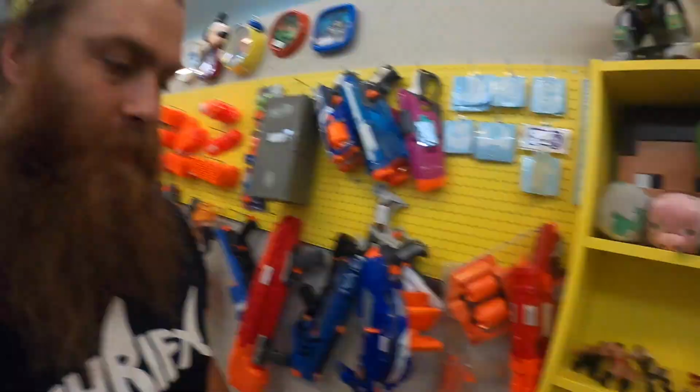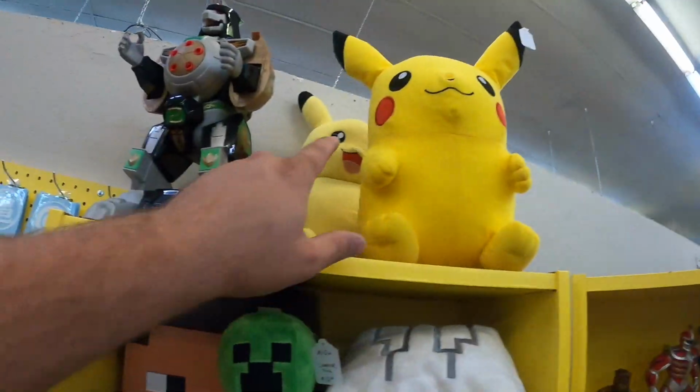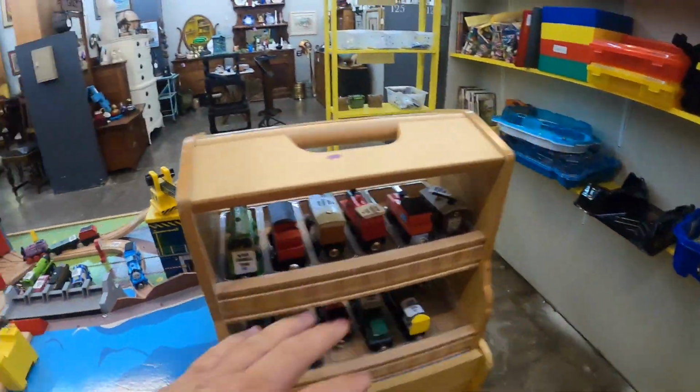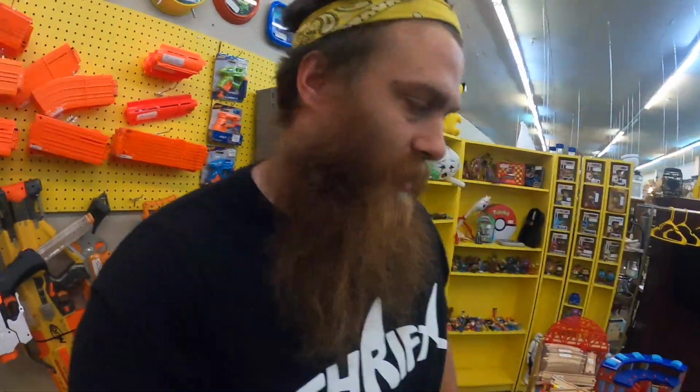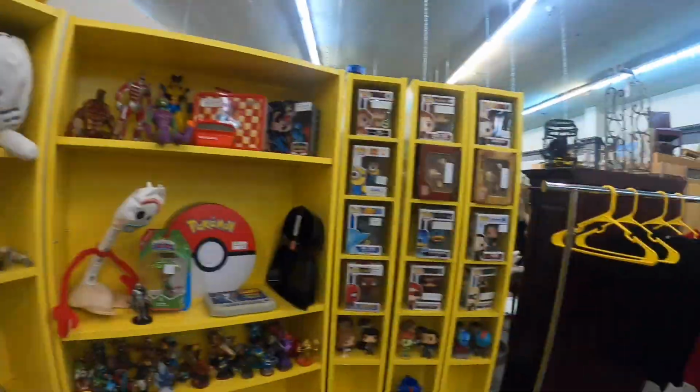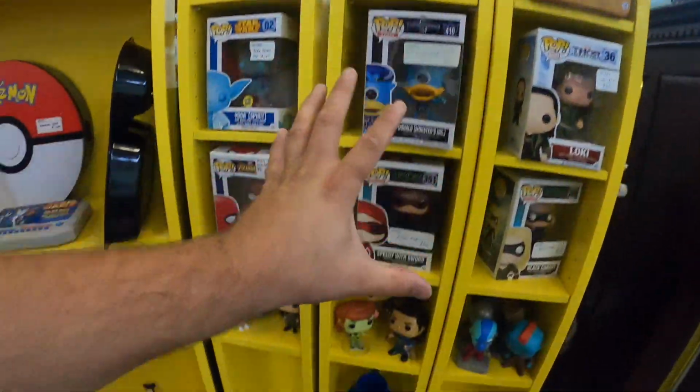Also, my favorite newest edition Pokemon shelf, just like at our other booth, but it needs some more stuff. Those Pikachus don't really fit on there, but I'm happy with that. Super, super happy with that Thomas the Tank display. I kind of don't want it to sell. I like the way it looks there. What else? What else is good? I don't know. I think that's going to be it for today. Starting to fill out these shelves with pops. I'd like to get that whole thing filled out with inbox pops.